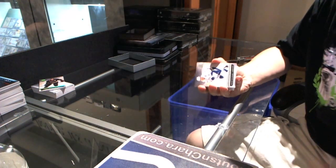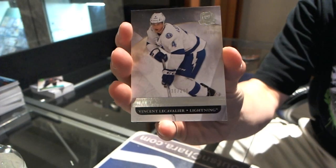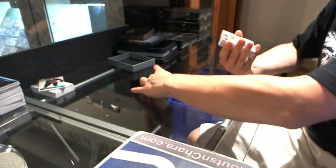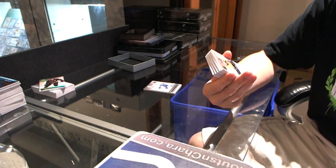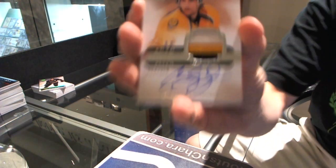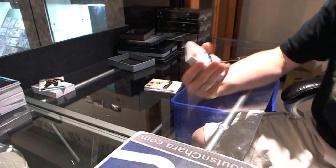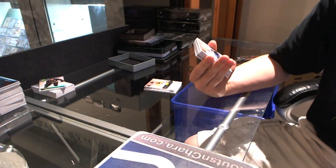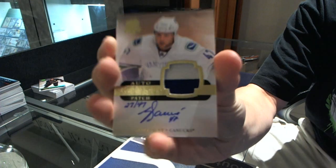All right, base card, number 249 for the Tampa Bay Lightning, Vinny Lecavalier. We got a three-color rookie patch auto, number 249 for the Nashville Predators, Craig Smith. We've got a two-color rookie patch auto gold, number 27/47 for the Vancouver Canucks, Jannik Hansen, number 47 for the Canucks.